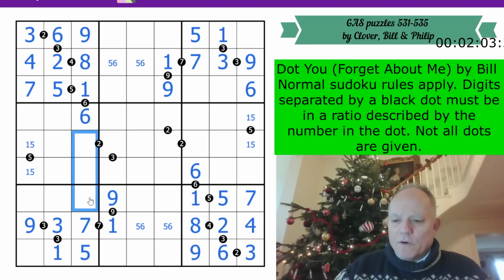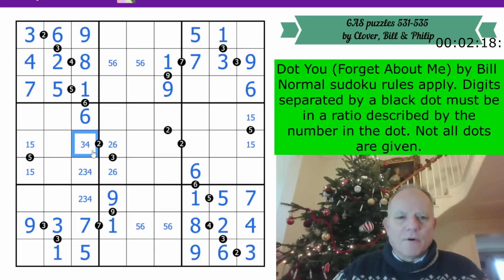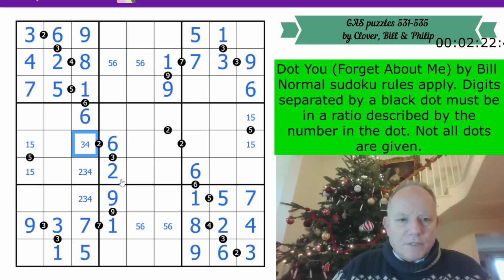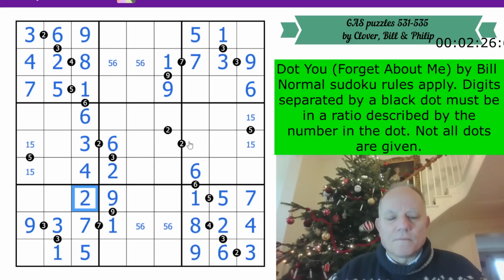2, 3, and 4 are the candidates here. So this can't be a 1. Oh, this can't be 1, 3 or 3, 9. That has to be a 2, 6 pair. Then this can't be 2 anymore, but actually it can still be... Oh, it's not. Right, the 2, 6 pair was resolved. That's very straightforward. Then 4 and 2, that's all done.